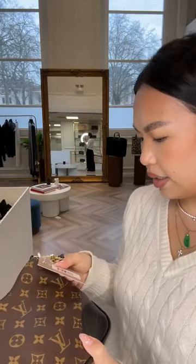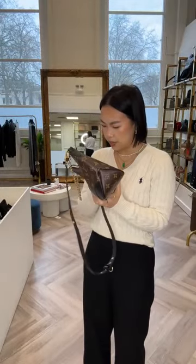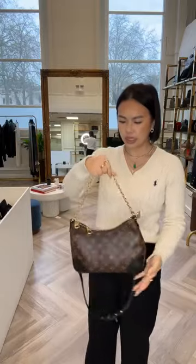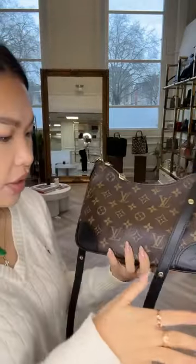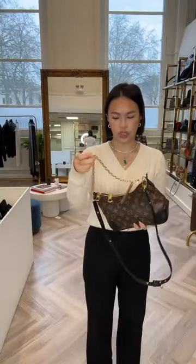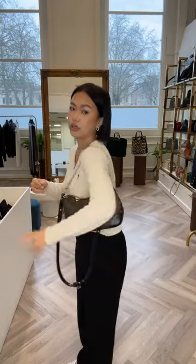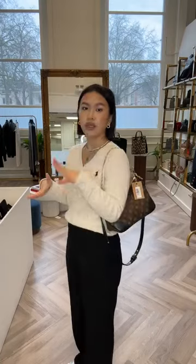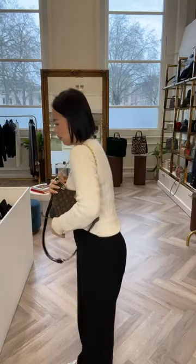So this is ABC0527, the Louis Vuitton monogram. Isn't that like a little bucket bag? I think Louis Vuitton really are into this double chain situation, which I think is very handy. You have a gold chain that you can wear on the shoulder. It's a really nice buckle situation bag.